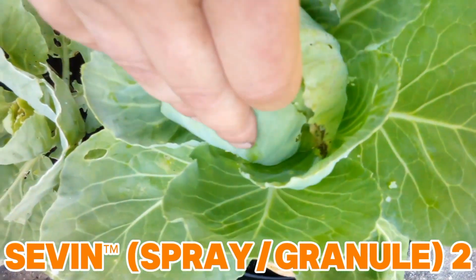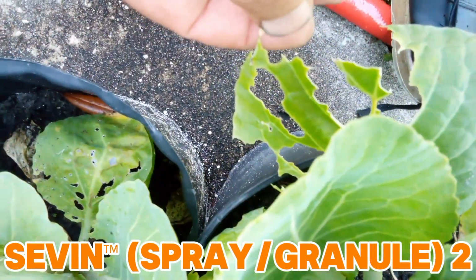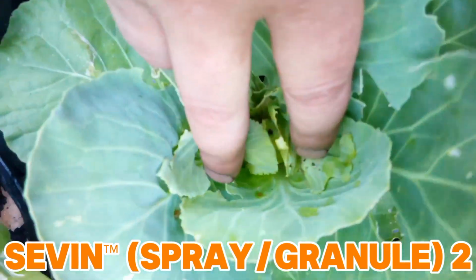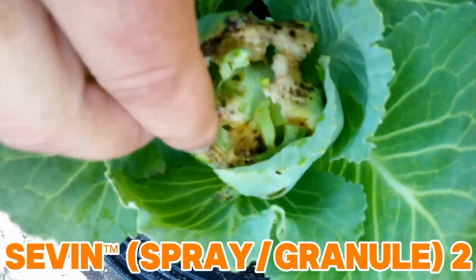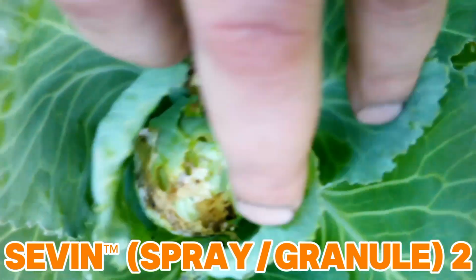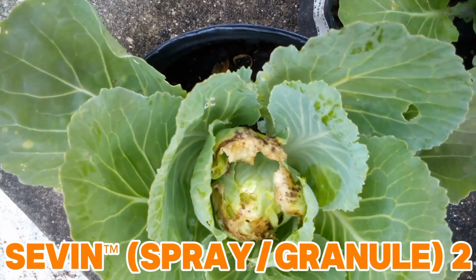Down here in group 2, we have a little bit better results. There is a couple bites out of the first plant. The second plant, again, is pretty well eaten up. And the third plant has mild to moderate activity. This browning here is not the direct result of insect predation. That's from something unrelated, but these bites inside the head, they are from insect predation.